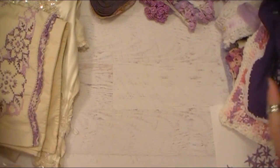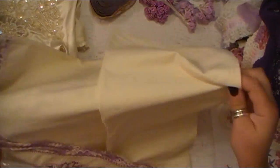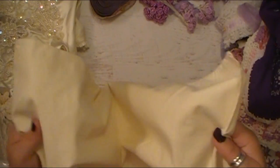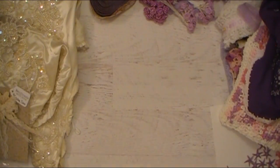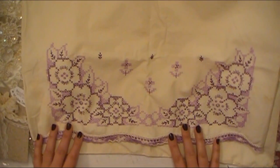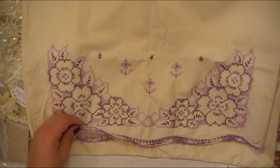So there's that one. This is absolutely gorgeous. Look at this. This is like a pillowcase. Wow, this is beautiful. This is how long it is. I won't be able to get it all in frame, but this is the end of it, and here's the opening. So I'm going to fold it in half. This is absolutely beautiful. Look at all the work that went into this. Just beautiful. And I love the edging.